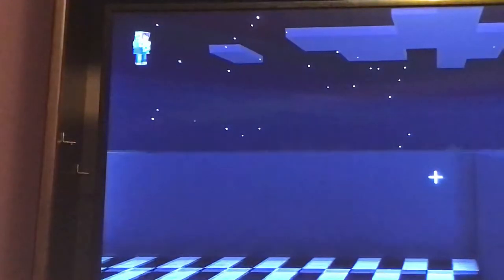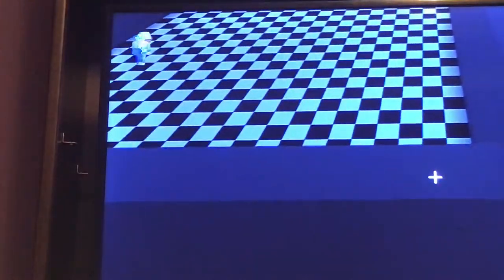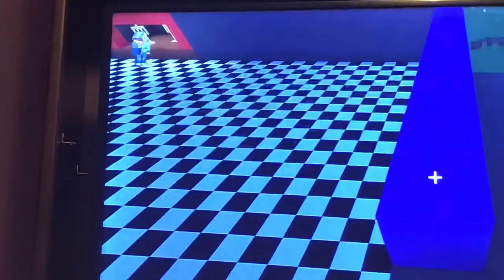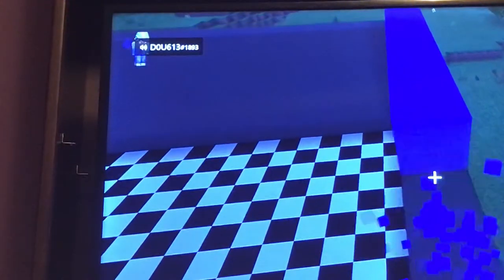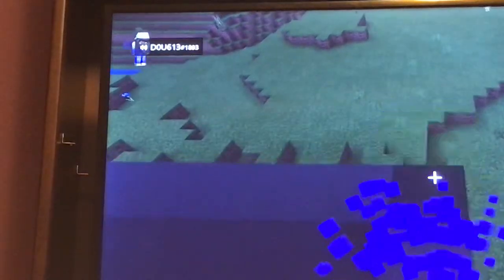Oh, glitch. Sorry for the glitching, guys. There you go. Thank you. It's just a little glitchy. Hey! No, I said the fifth one is the blue one! So, one block down, right here. Here, for a reminder.